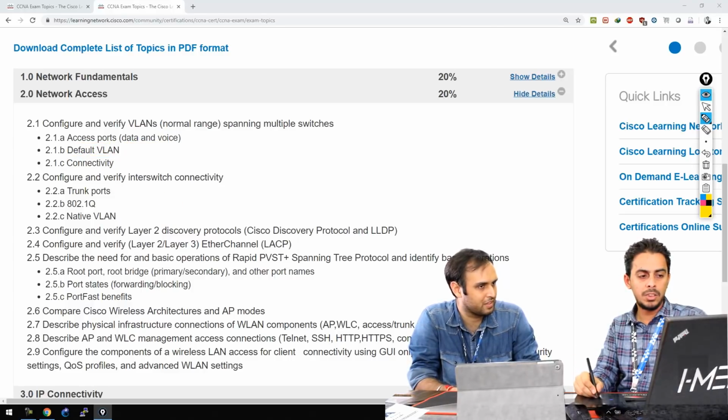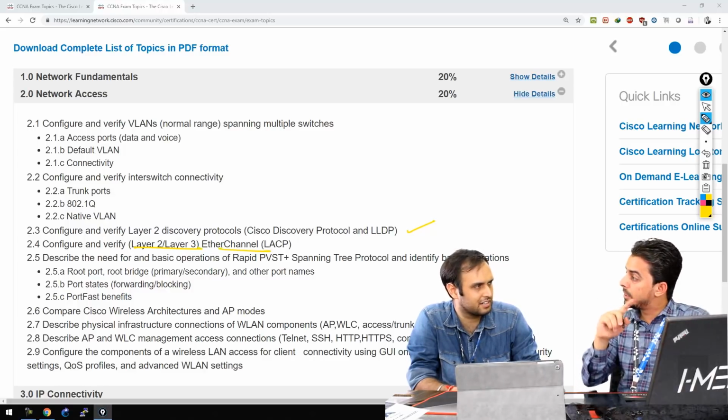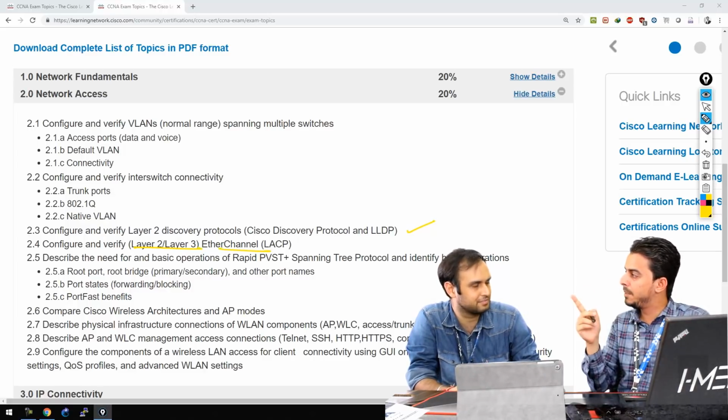You might also see a few things like CDP, Cisco Discovery Protocol, and the LLDP protocol. The device discovery protocols are still there. The EtherChannel concept was there, but previously they had static, PAgP, and LACP. Now they are focusing specifically.